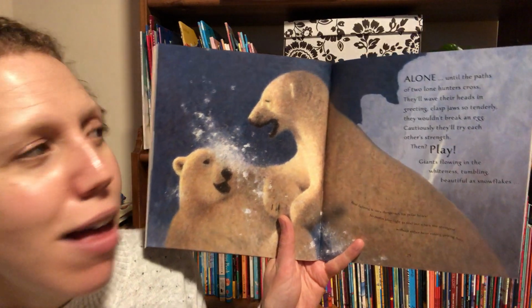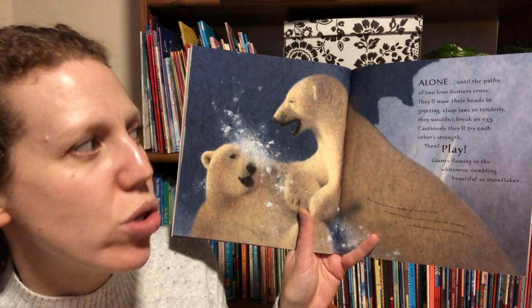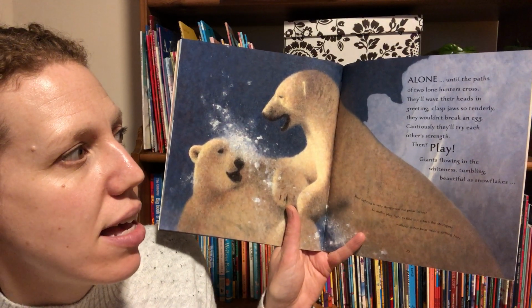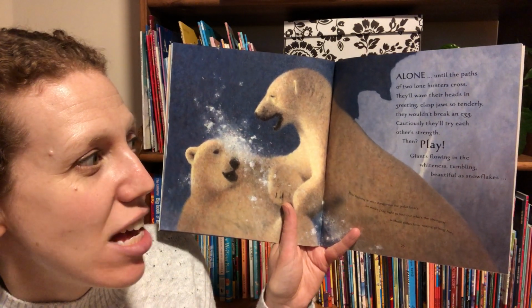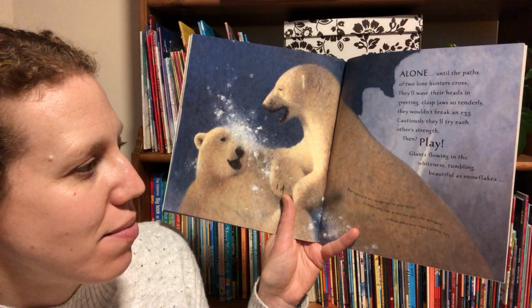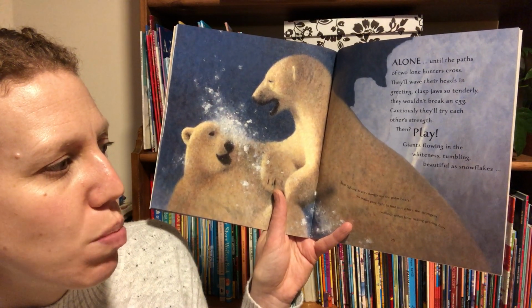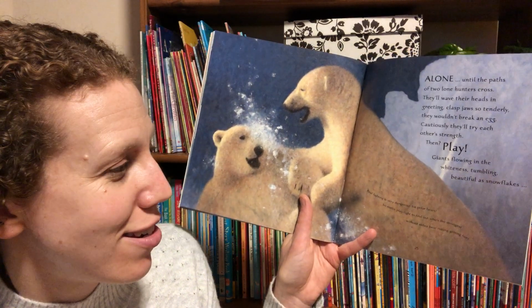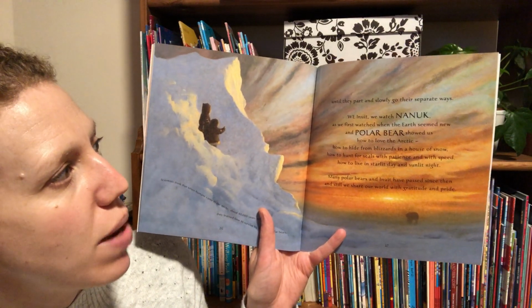Alone until paths cross. They wave their heads in greeting. They clasp jaws so tenderly they wouldn't break an egg. And cautiously they'll try each other's strength. And then they play. Giants flowing in the whiteness, tumbling, beautiful as snowflakes. Now, real fighting is very dangerous for polar bears, so male bears will just play fight to find out who's strongest, without either bear getting hurt. It's very sensible, isn't it? Until the bears part and slowly go their separate ways.